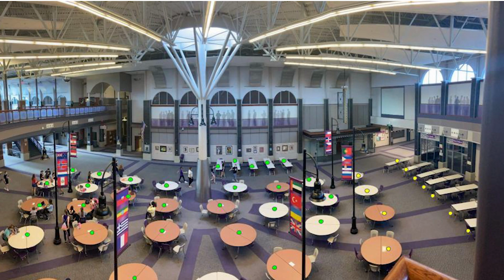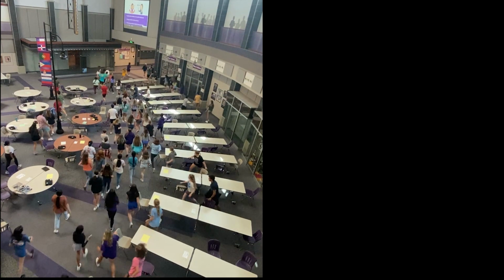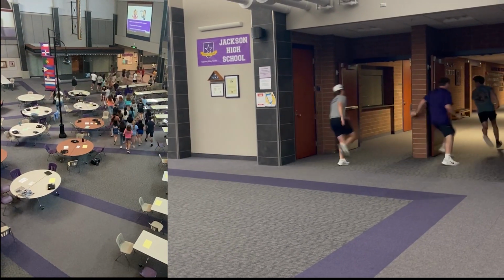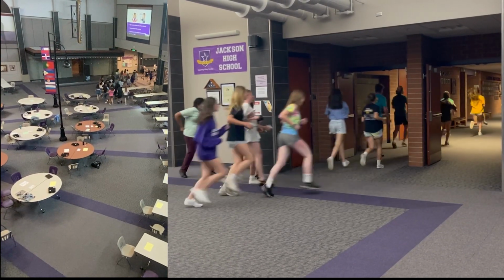If you're sitting at a table with a yellow label, your safe space is also in the JCPA, but you will enter the JCPA around the corner and down the H hallway, in the doors beside the Wall of Fame. Remember, once again, keep moving once you enter the JCPA so that everyone can get in the doors as quickly as possible.